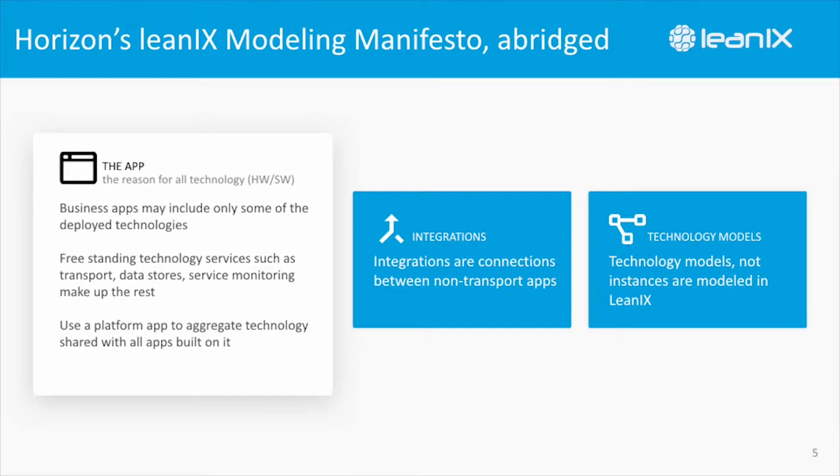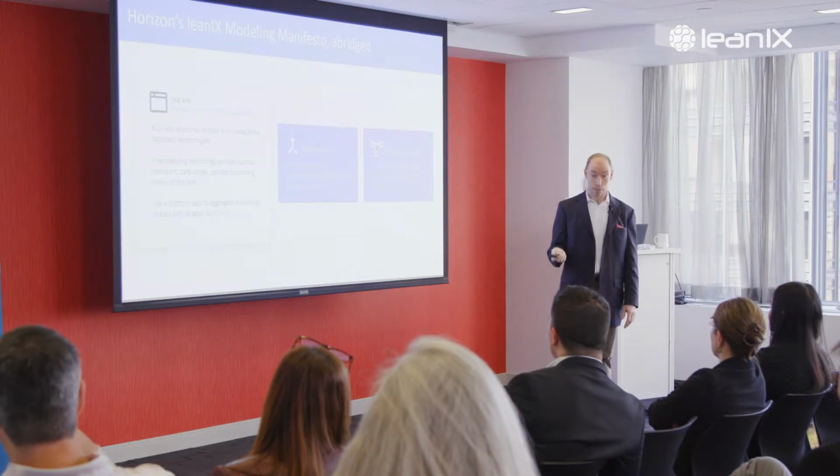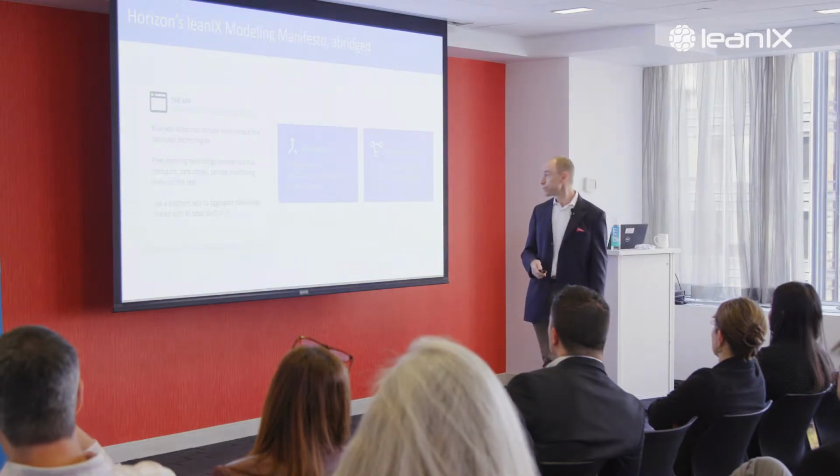For integrations, we're looking for ties between business apps and data stores or business apps to business apps. And then in the middle, we threw in transport. So we deviated a little bit from the LeanIX model. They were nice enough to make some corrections, which they can do in the Pathfinder version. And of course, all the technology models that are in ServiceNow are going to be coming into the picture.